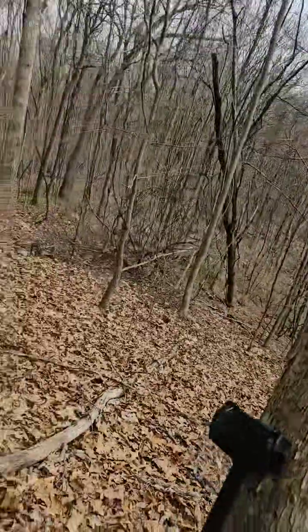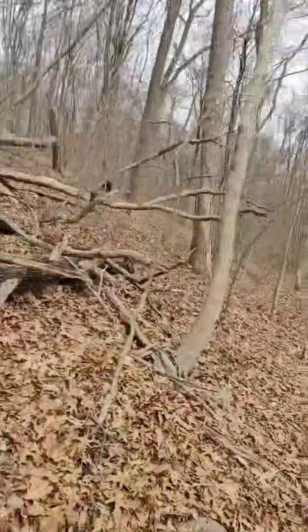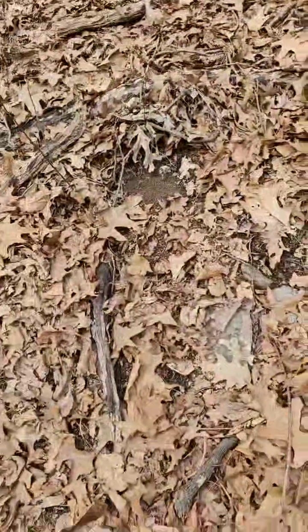I gotta get some water here. I bet on the side of this hillside it's all artifacts. You dig down, almost guaranteed.